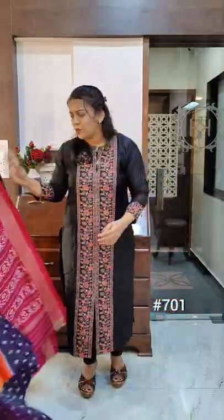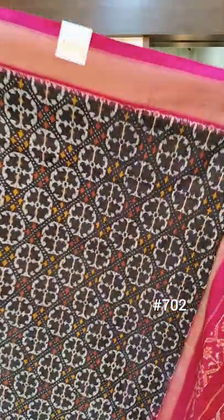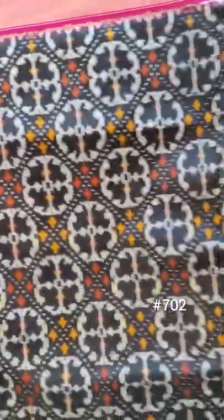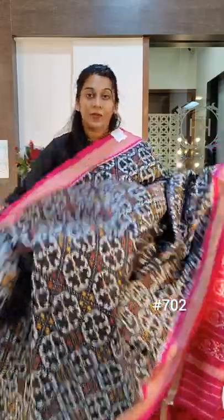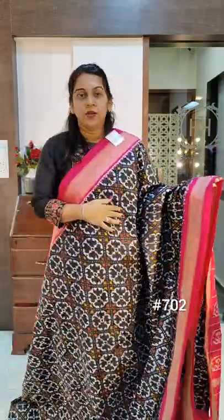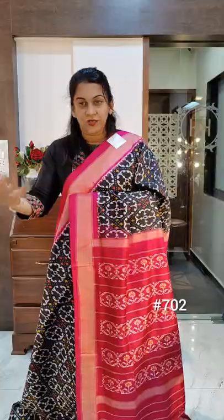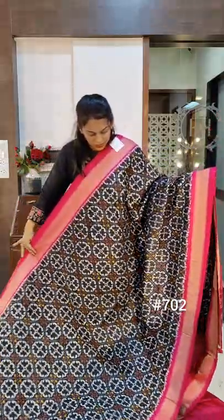The next one is a gorgeous black. Now just look at this saree. Just look at the weaving. Excellent quality, flawless quality ikkat weave. Those who have draped Pochampally silk know the tightness of the fabric. It's a very tightly woven silk, but it is light in weight. It's not very heavy like Kanjivarams or Paithanis. It's a very light kind of silk.